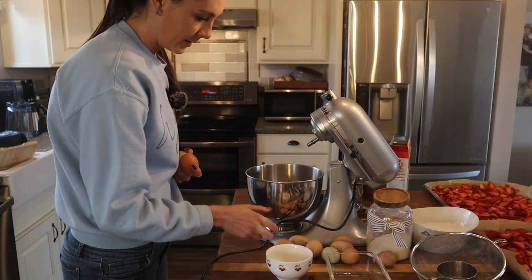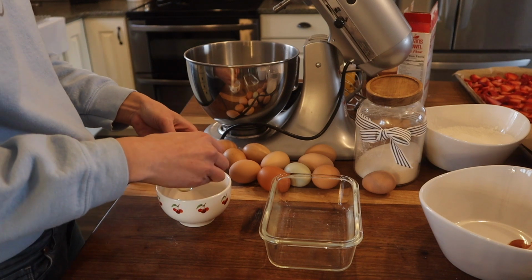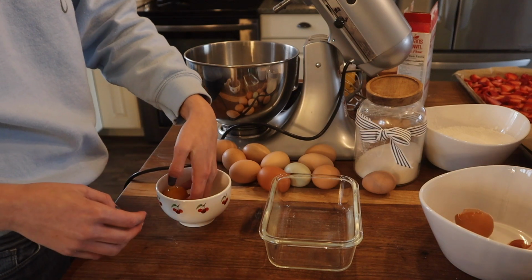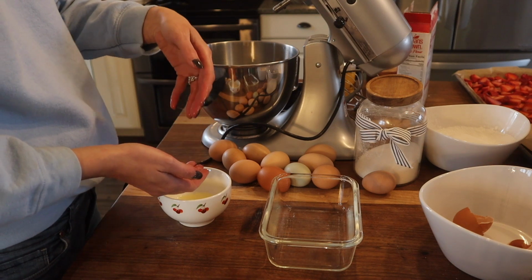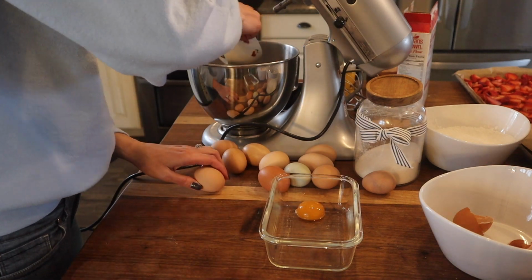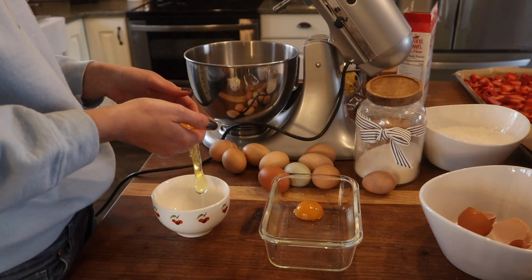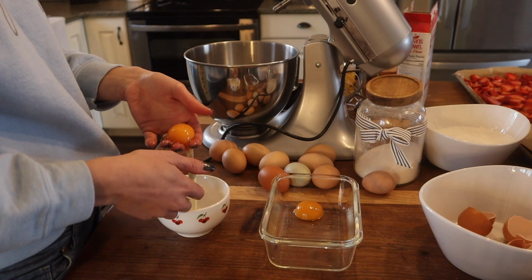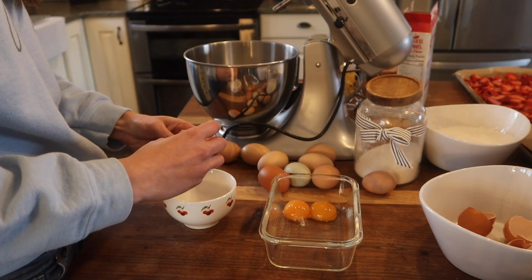Okay, so this is a little bit of a slow process. What I'm going to do is just go back and forth. It's not ideal, but if that happens, you can literally just reach in and grab your yolk. And I honestly find that easiest because I have such fresh eggs. And I just like to let it run through my hand. And make sure you're checking your hands, if you get any yolk on them, you need to wash.